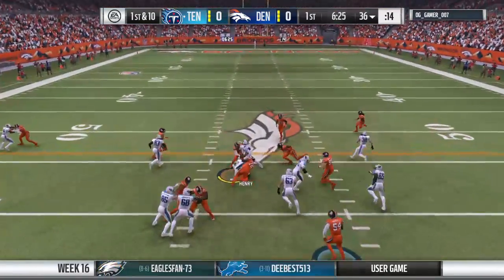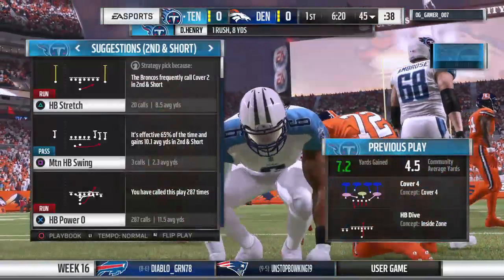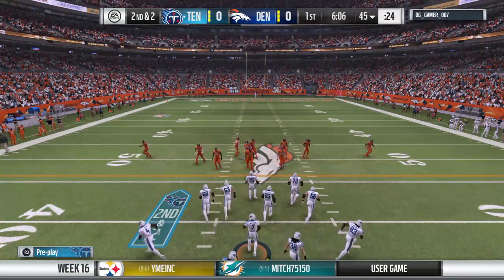Now a first carry for Derrick Henry. And he takes this up right near the 45-yard line. Just what you want on a first down run. Call it 8 yards. And it's 2nd and 2. Second down following the run.